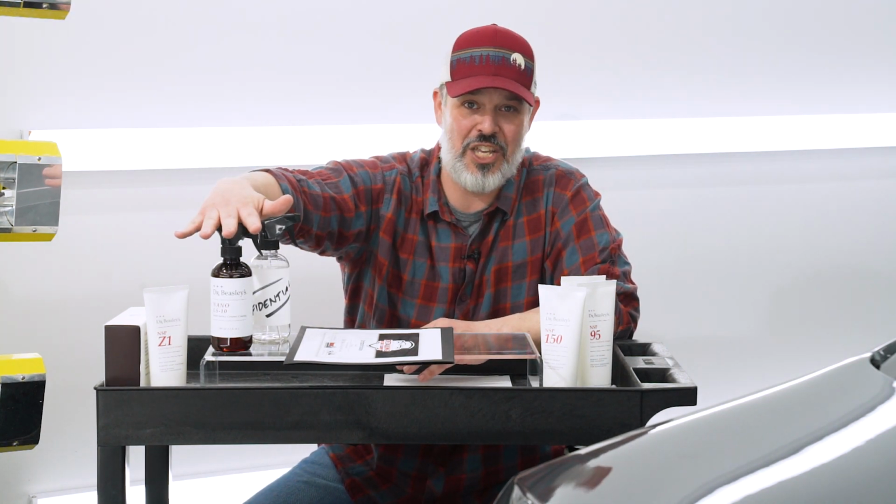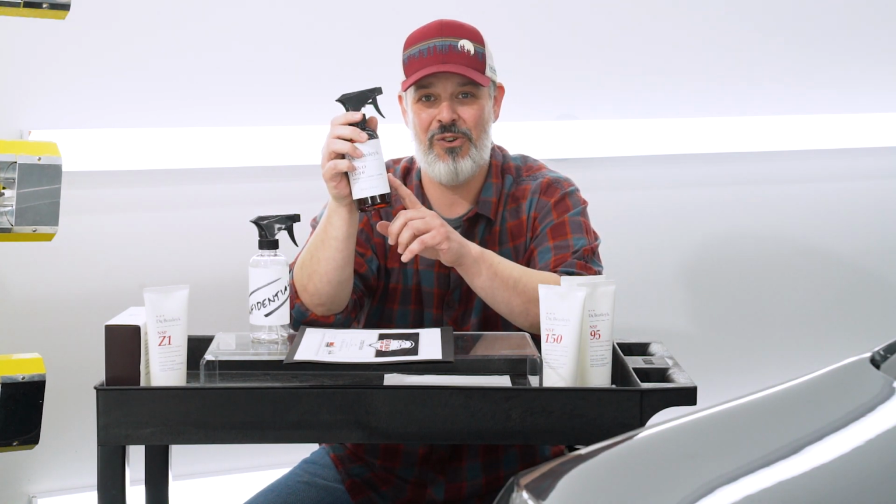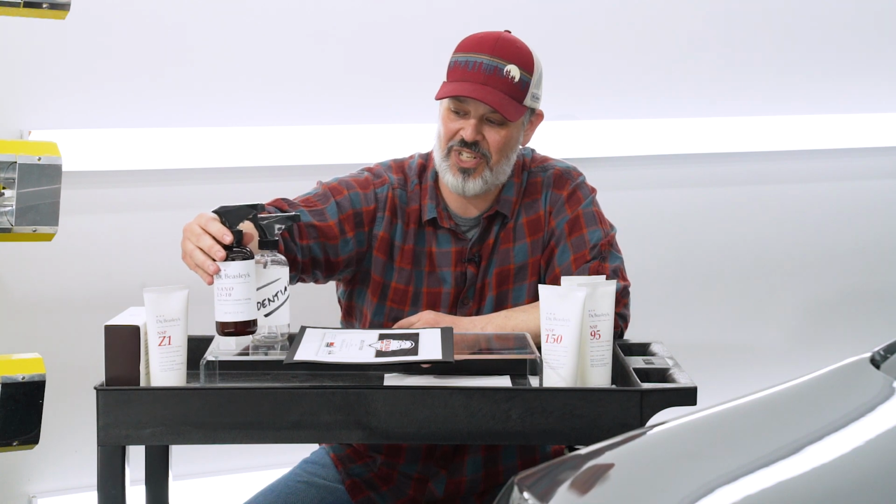Another product that we used is our good old LS10 that you should be familiar with by now. This product is something that we introduced back in January, our multi-surface spray-on ceramic coating. Again, it proved its value and its utility because we can use it on glass, on glossy paint, on trim, so that was nice.